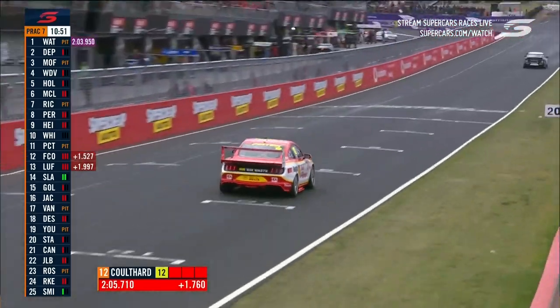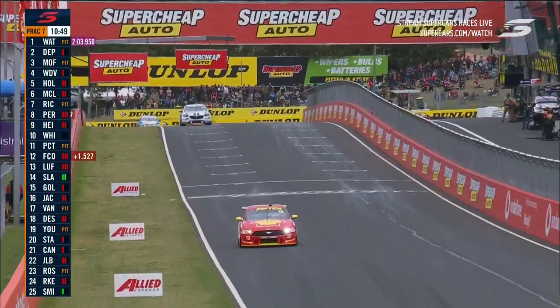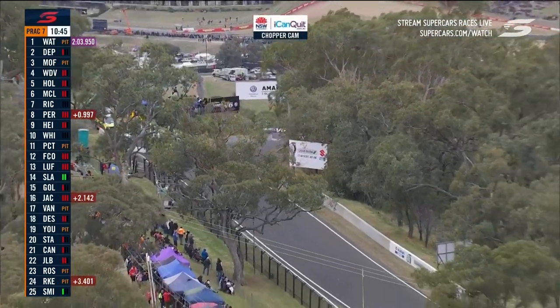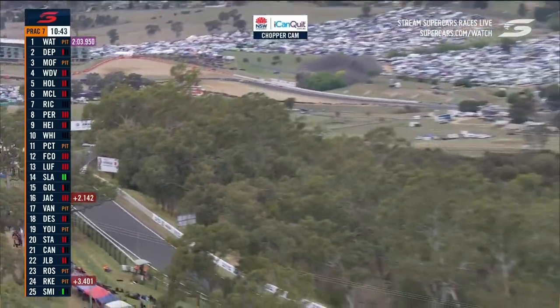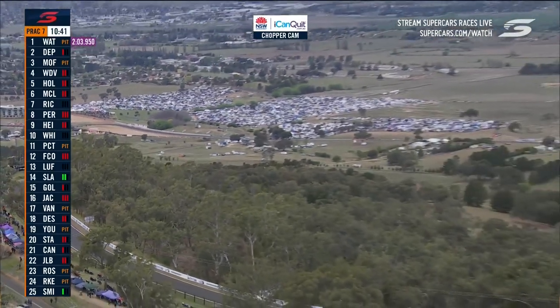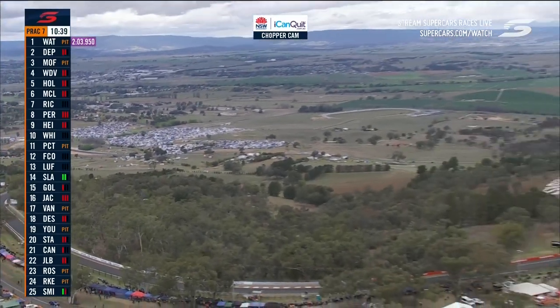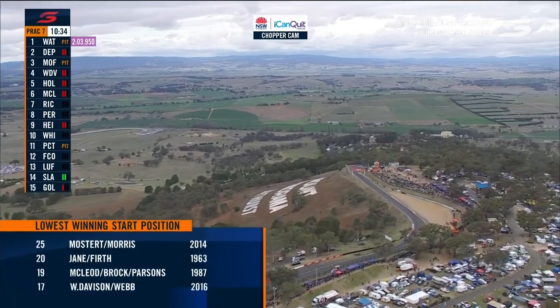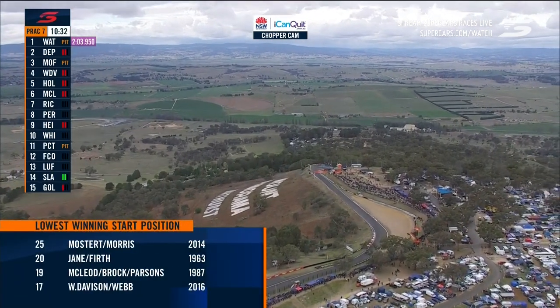What's that number look like for Fabian? 5.7, so about 0.3 of a second slower than the best number that he's achieved so far. From a sector perspective, Cam Waters is the quickest car in all three sectors at the moment, and that has equated to a 2 minute 3.95 for him.